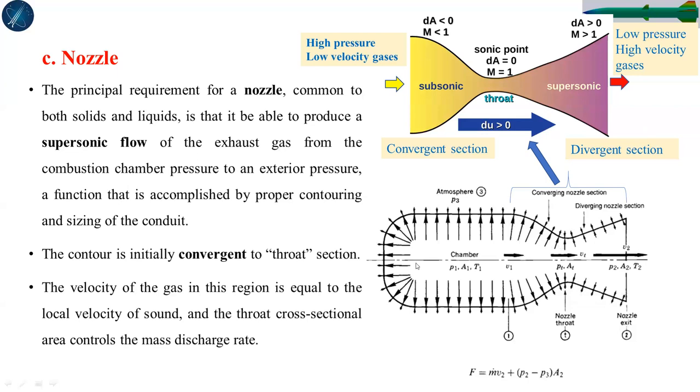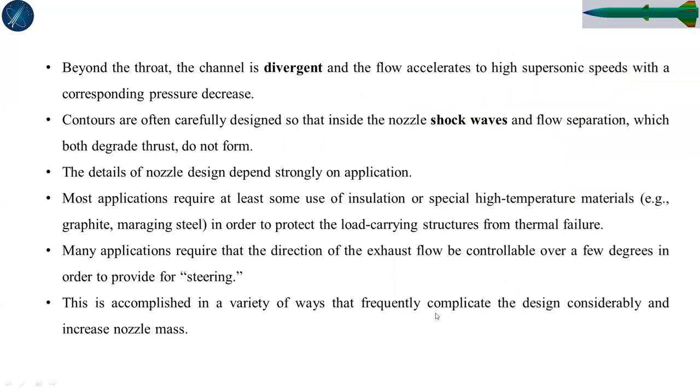And there is the chamber, the place where fuel and oxidizer mix together and produce high energetic propellant at high temperature, which accelerates in this direction. So this is how we can design the nozzle. The contour is initially convergent, then goes to the throat section, and after that to the supersonic section. That is the nozzle design.